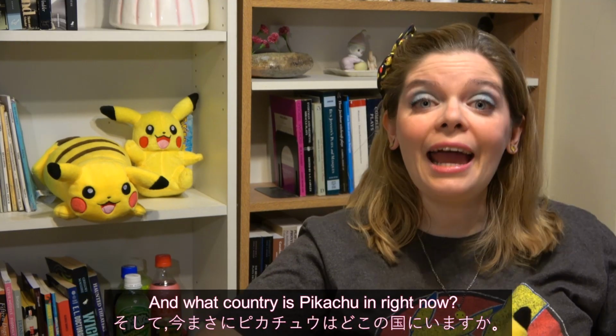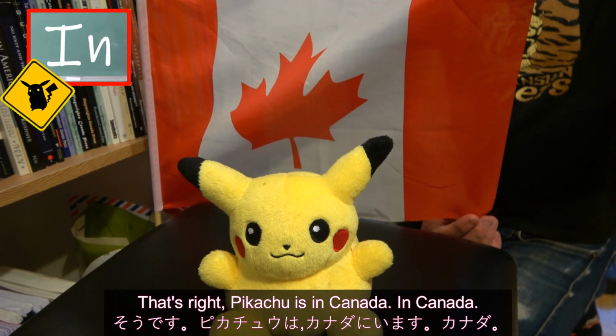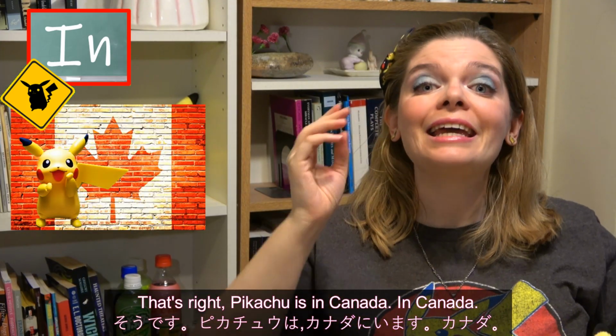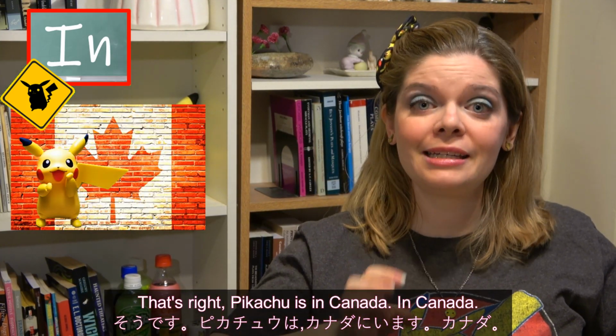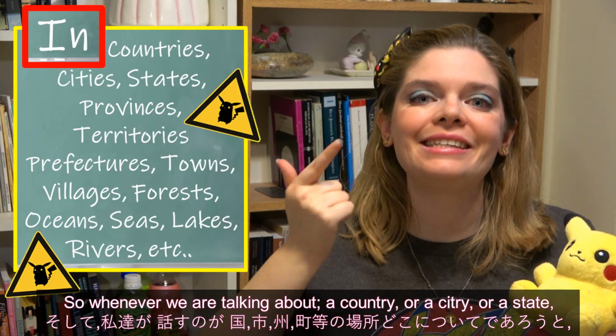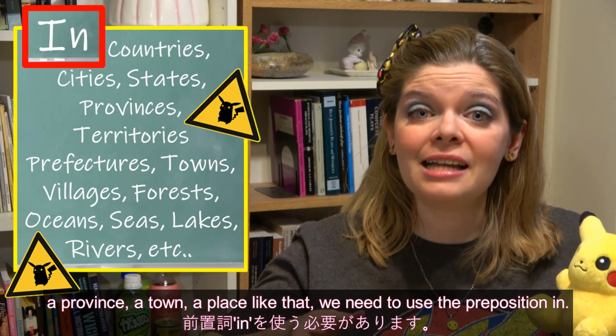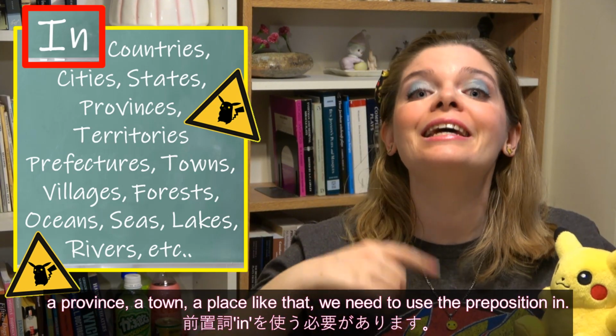Across from. And what country is Pikachu in right now? That's right. Pikachu is in Canada. In Canada. So whenever we're talking about a country or a city or a state, a province, a town, a place like that, we need to use the preposition in.